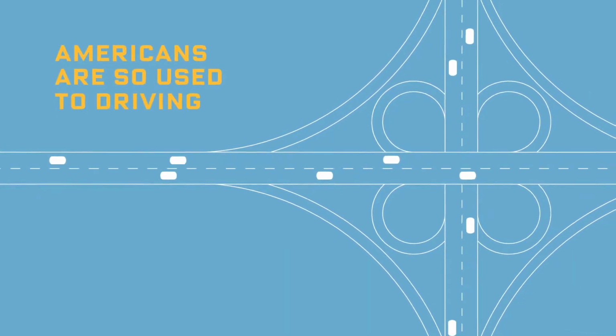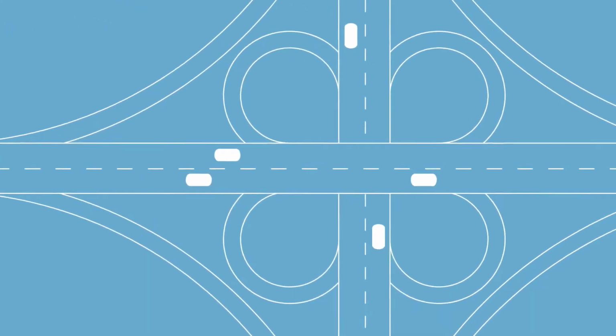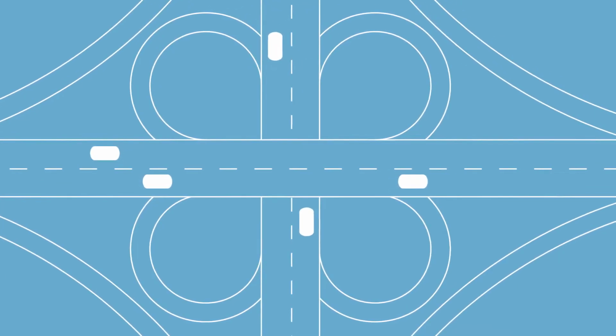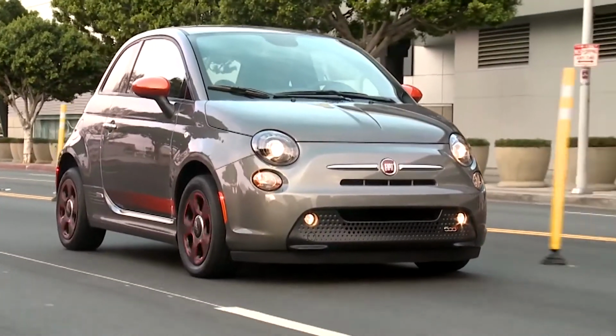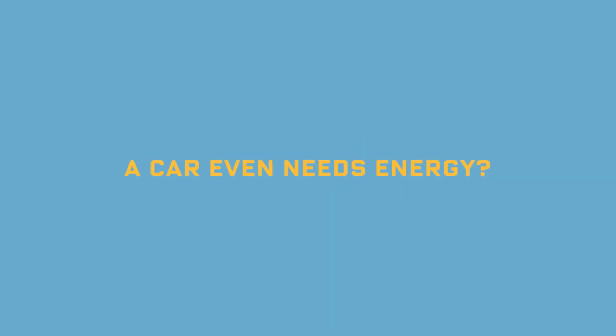Americans are so used to driving that we've forgotten how complicated it actually is from a physics perspective. This becomes even more interesting now that the electric car revolution is here. This may sound like a pretty basic question, but do you know why a car even needs energy?